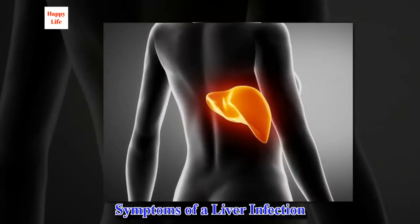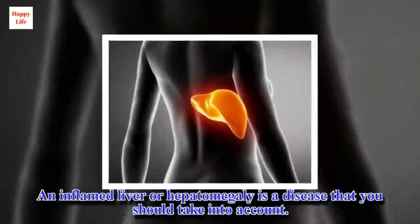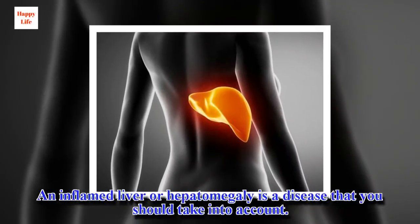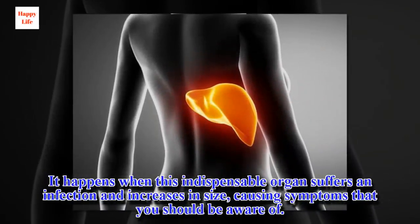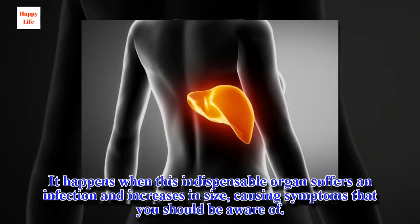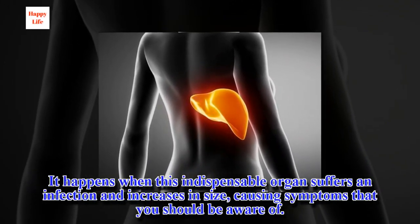Symptoms of a liver infection. An inflamed liver or hepatomegaly is a disease that you should take into account. It happens when this indispensable organ suffers an infection and increases in size, causing symptoms that you should be aware of.